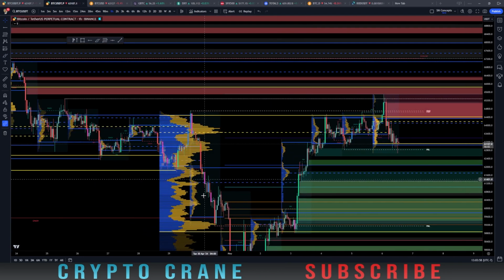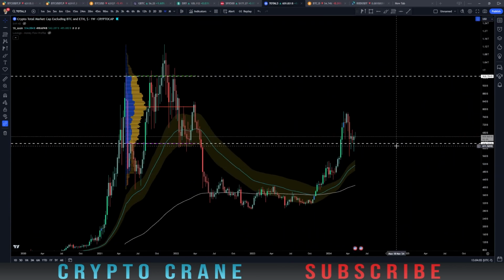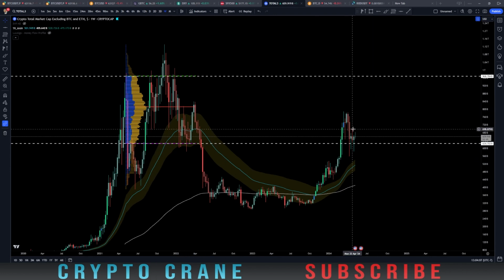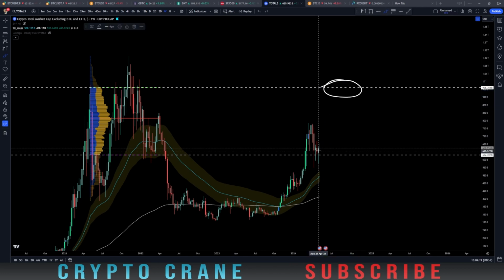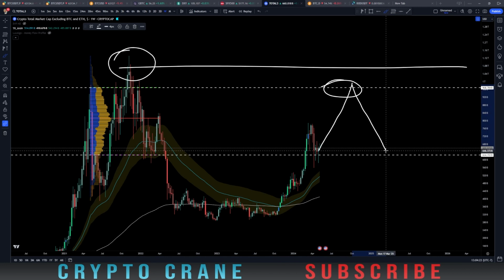and I still think it's a very good time to be buying altcoins if you did miss the low over here, because Total 3 does look really good, holding this value area low of the range, previous bull market range. So I do expect altcoins to at least make it up to here, and that's worst case scenario where we don't even break the highs, right? We just come up, test value area high, and then go down.